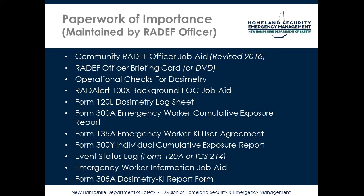The white or top copy of the form stays with the emergency worker. The yellow or middle form goes to the New Hampshire Division of Public Health Services at the reception center if the emergency worker needs to go to a reception center. And the pink or bottom form goes back to the issuing organization, such as the Community's Emergency Operations Center.